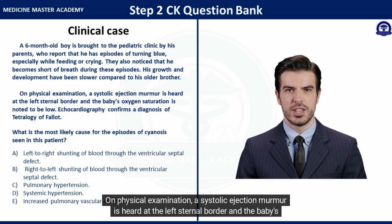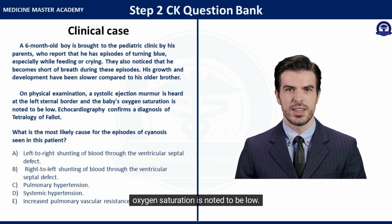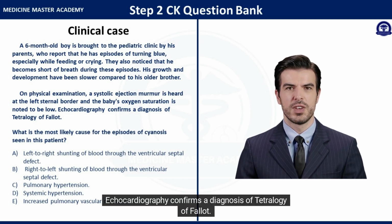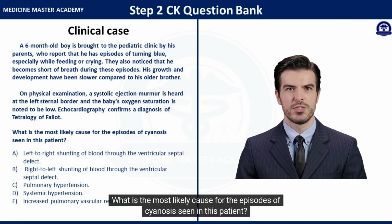On physical examination, a systolic ejection murmur is heard at the left sternal border, and the baby's oxygen saturation is noted to be low. Echocardiography confirms a diagnosis of tetralogy of Fallot. What is the most likely cause for the episodes of cyanosis seen in this patient?